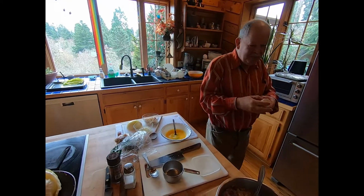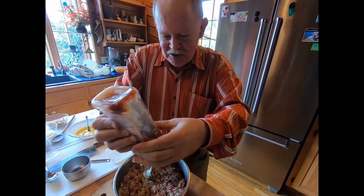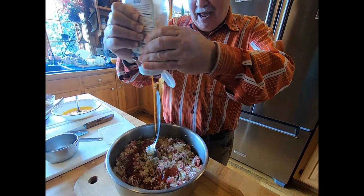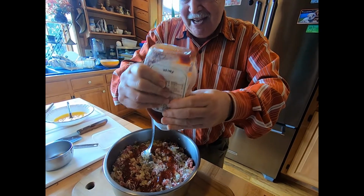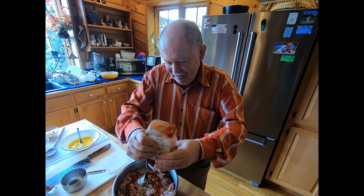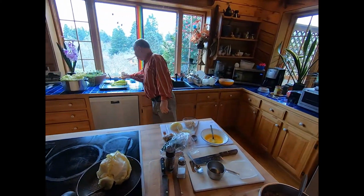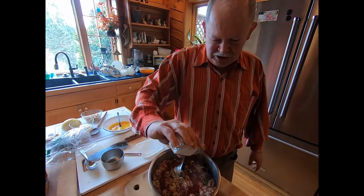You need a little bit more flavor than just the meat and the rice and so on. So you put a couple of spritzes, exactly this amount. Believe it or not, it adds a lot to the flavor of the meat. Thank you. That's my magic ingredient. And then I put salt and pepper. Exactly that much salt.